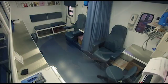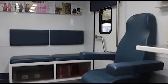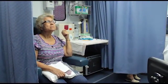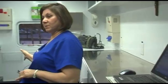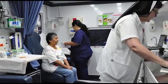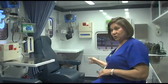So we get all set up, then we call them in, and they come on in. We generally will have them sit in our chair here where we do our blood pressures and our intake. We call this our intake chair. I'll get all the information, get them registered, and then they will go on over here to Janet's phlebotomy chair, and she will do the blood draw and the blood sugar.